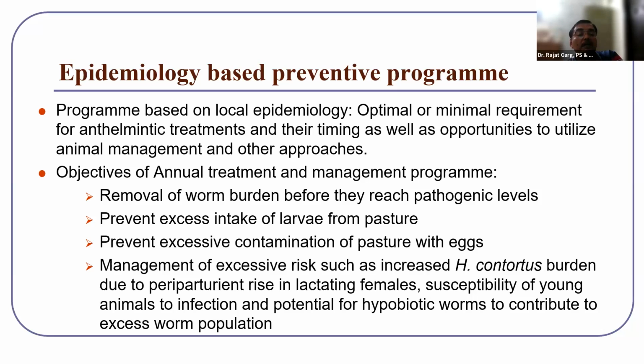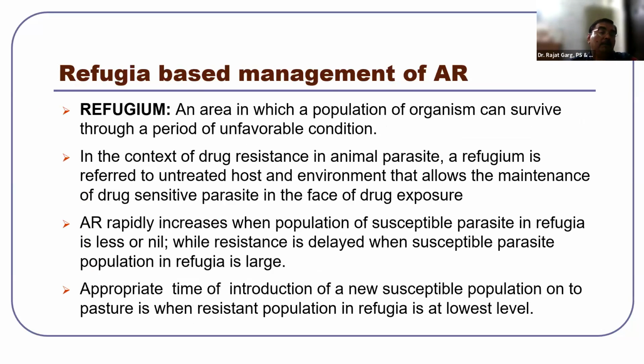Now, in case of Haemonchus contortus, what is this periparturient rise? Around the parturition period, just before or after parturition, the egg counts immediately increase. So we should avoid grazing of the animals during these periods. The animals which are showing this periparturient rise phenomenon, we should avoid grazing such animals on the pasture land. Then always practice refugia.